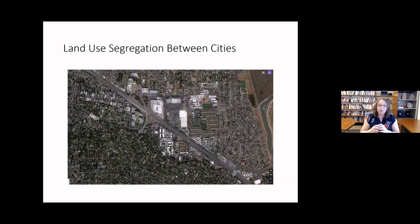Similarly, in the northwest corner of this map are dense apartment buildings in East Palo Alto. And as soon as you cross the border into Menlo Park, the landscape instantly switches to single-family homes with few apartment buildings. The change in land use also signals and matches a change in demographics from heavily Latino and working class to white and wealthy on the other hand.